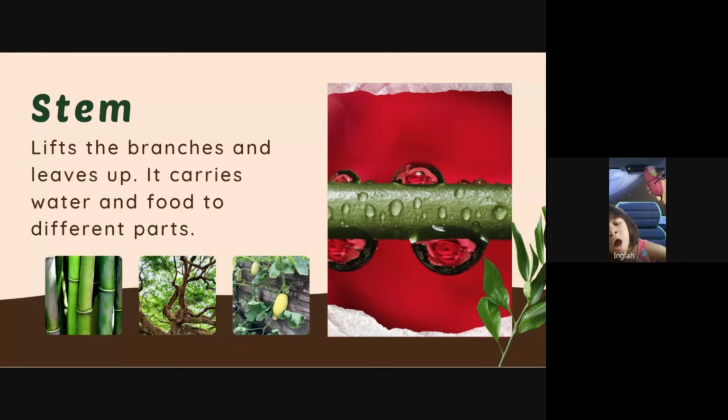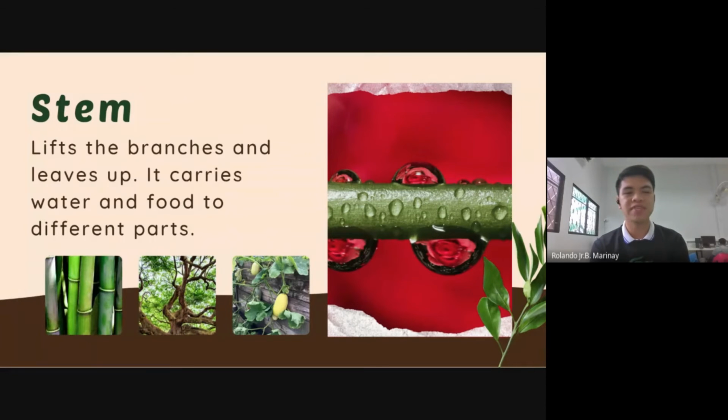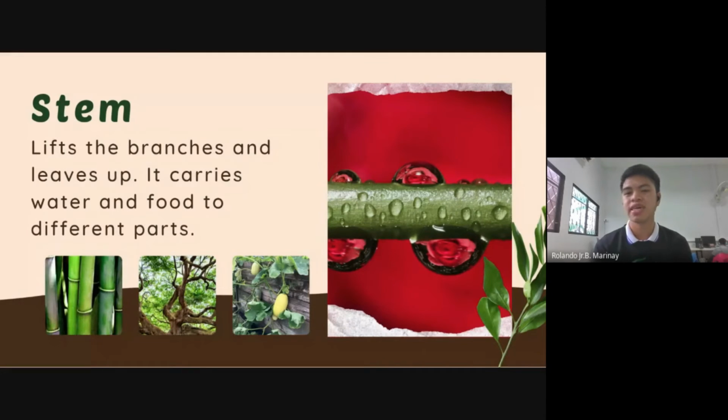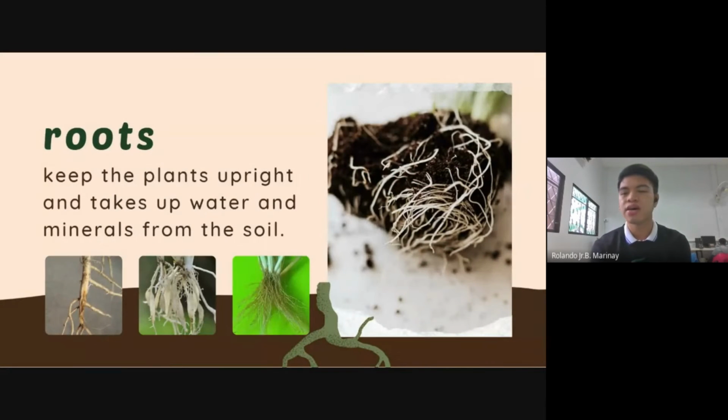A stem. Okay, the stem lifts the branches and leaves up. It carries water and food to different parts. Okay, so that is the task of the stem. What about these?